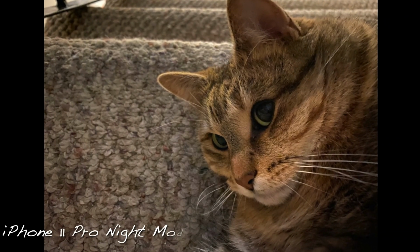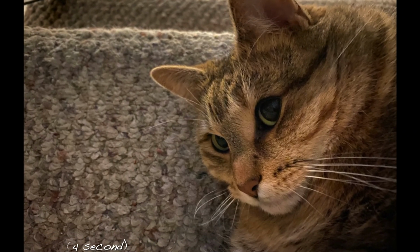If we move on to low light situations and how much clarity and detail we get there, I was actually a little bit surprised. Now, this camera does have night mode. Don't expect to see that in video. That's not how this works. So you take a picture in almost the pitch dark, you get a cute cat. You take a video in almost pitch dark, you get pretty much nothing.